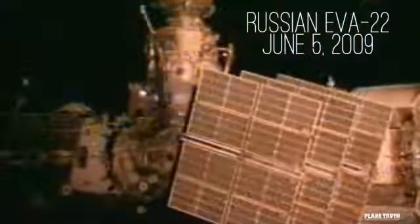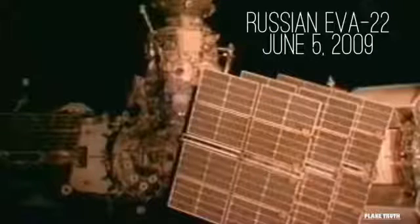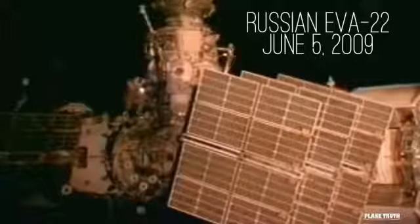And now this is the actual EVA. It's a Russian EVA number 22 from June 5th, 2009. Alright, well hopefully you saw something interesting. If not, I'm going to point some things out to you here. One of the first things is that the structure itself looks like it moves in water. I'm also a little bit zoomed in, so you notice that.